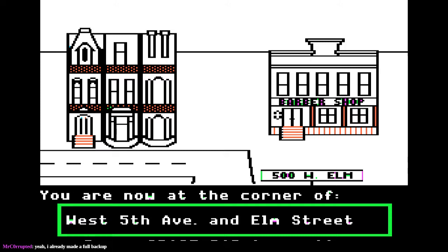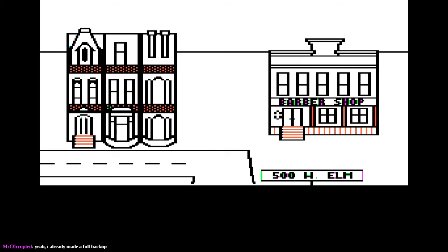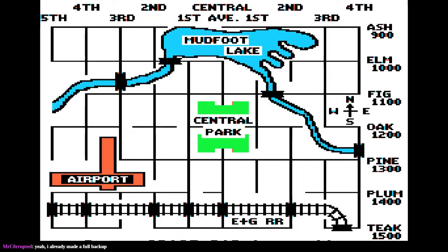I'm at 5th and Elm. East Fig Street. Fifth and Elm. Well, there's no East Fifth, so I'm on the left side of the map. And my goal is to get somewhere on Fig Street, crossing Central Avenue.